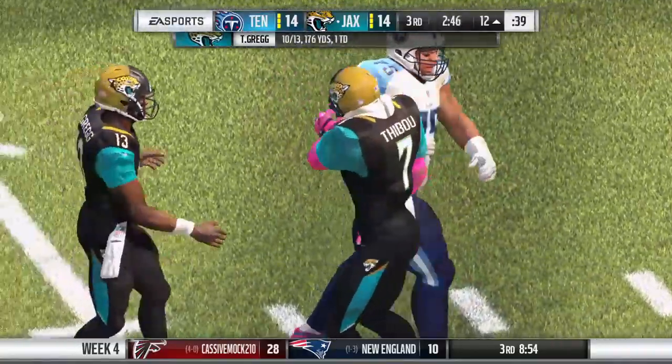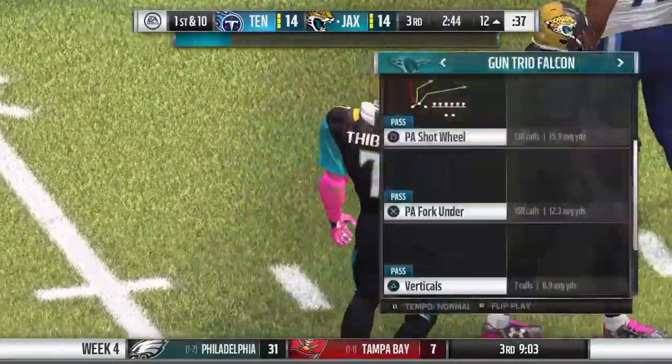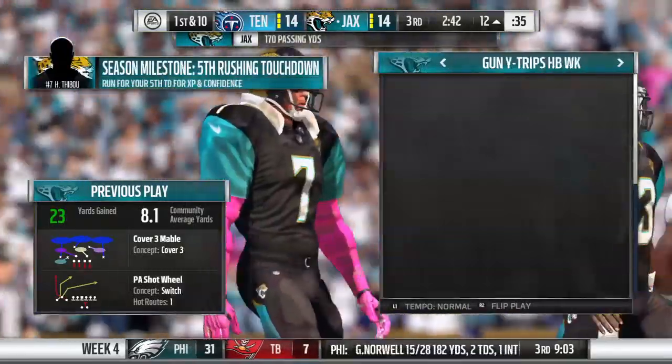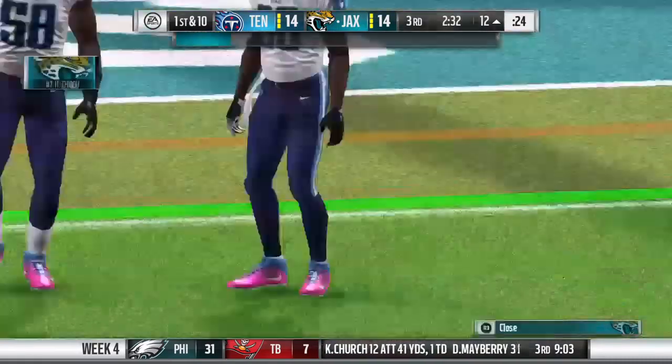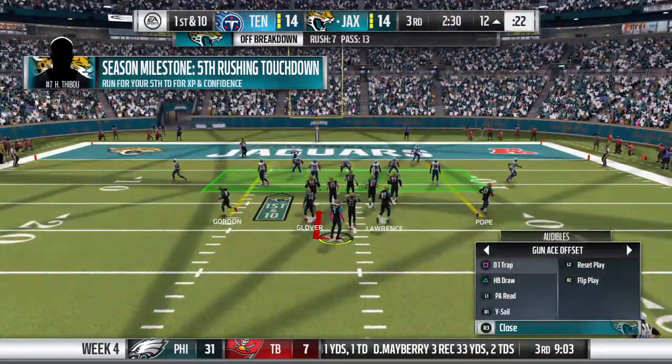And he gets this one all the way down inside the 15, just shy of the 10. They hit that crossing route really well. Excellent timing, puts it right on him, and he keeps running. Yeah, turned it upfield for good yardage.